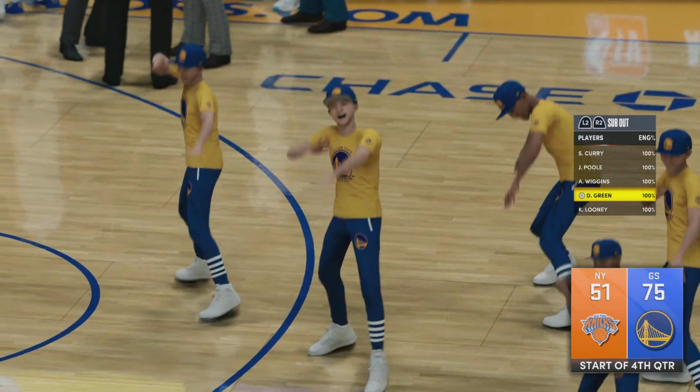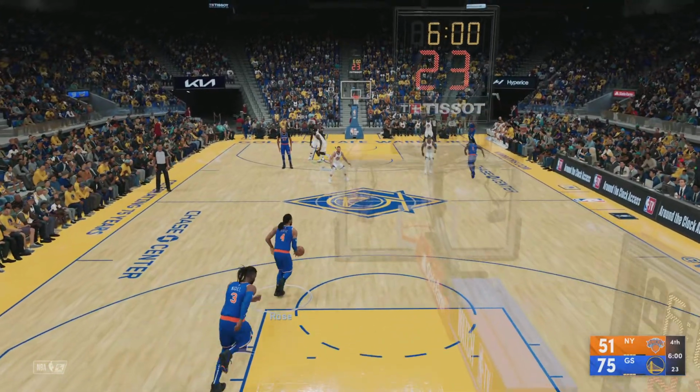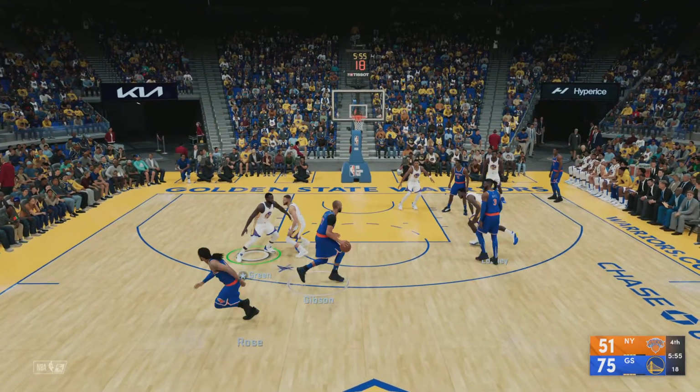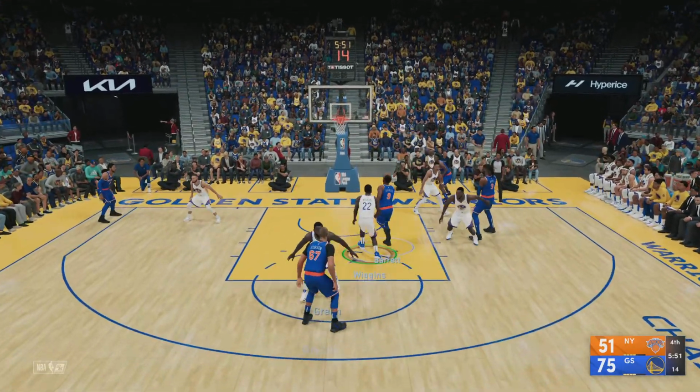Substitutions, yes. No. New York's got fewer than half of their three-pointers. There's Curry. I thought Curry was taken out of the game for a second. I was like, what? Let's reset the lineups courtesy of Gatorade for the fourth quarter.